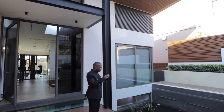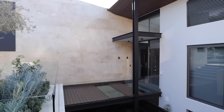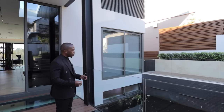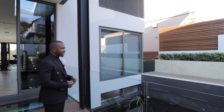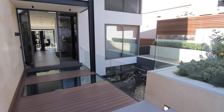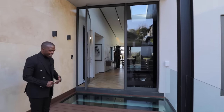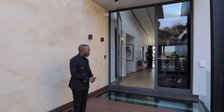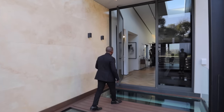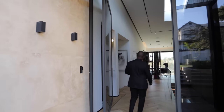This is a very beautiful koi pond as it's very large, one of the largest we've seen. You'll see water features which are currently switched off at the moment, but this is in line with that Zen Japanese feeling that this home was inspired by. You'll see those glass panels here just to give you an extra view of the koi pond. Then joining me on the inside, you have this large pivot glass door with this aluminium framing.